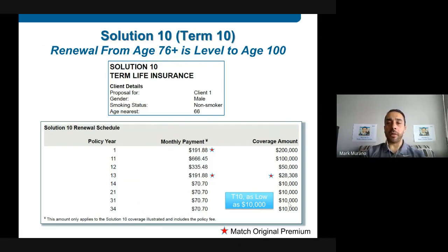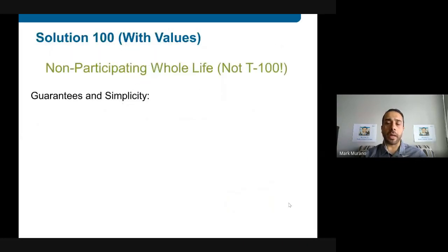If you're going to sell someone in their late 60s term 10 insurance, whether I work for Empire or not, I highly recommend selling them an Empire T10. It just gives them the back end benefit that no one else offers them. So take advantage of a wonderful product there. I've talked about this many times before, and it'll be part of my presentation, the customized solution.